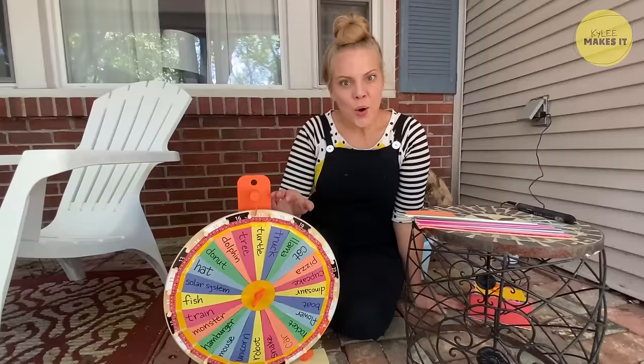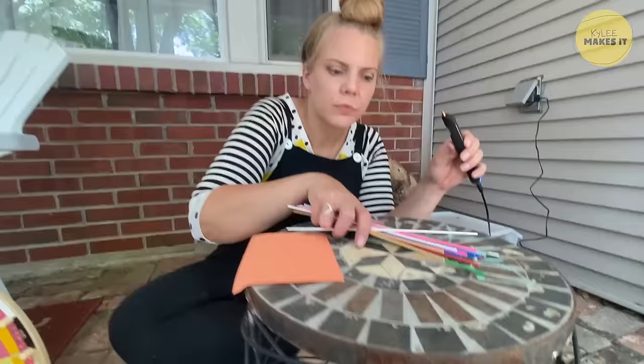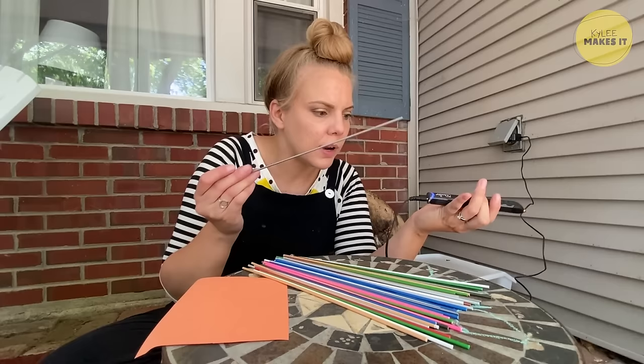A robot? Fun! Let's do it. It's all ready to go. Now we pick our filament. What color should we use? A robot. Maybe this cool silver. And we put it right back here. Kind of like you put a glue stick in a glue gun.